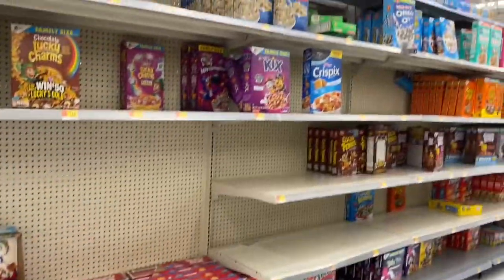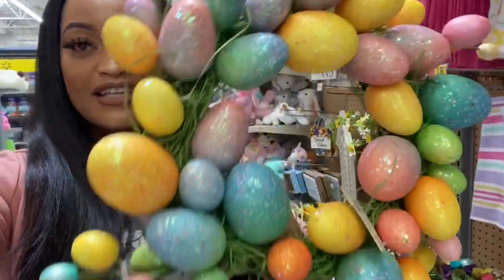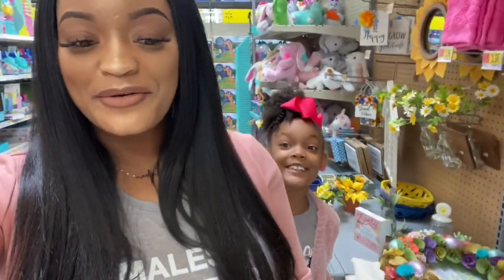Y'all going crazy. So meanwhile, London and I are in Walmart picking out Easter decor. I think this is super cute for the front door. She didn't like this one, so she picked that one out. She needs to move the spirit though, Mommy.